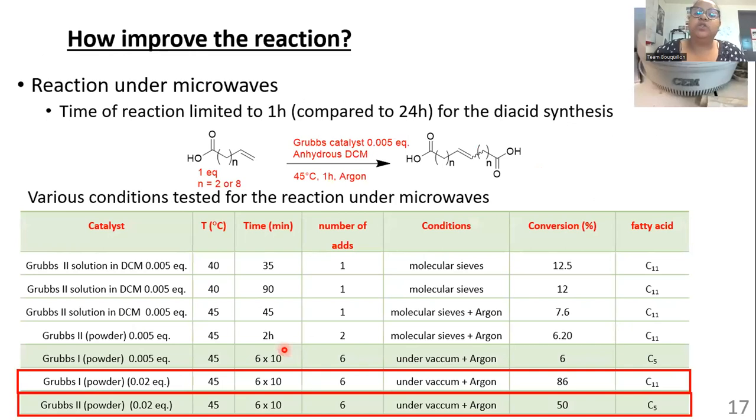After this, I have tried to improve the reaction time. How to do this? The reaction is done under microwave, so the time of reaction is limited to 1 hour compared to 24 hours when I did it with the group 2 before. Here in this table, you can see the various conditions tested for the reaction under microwave.